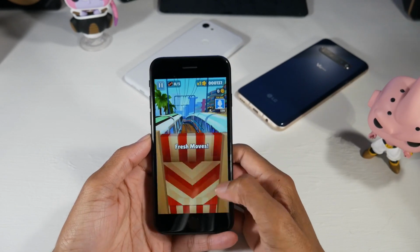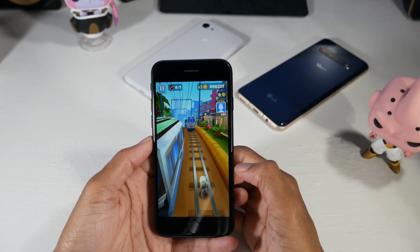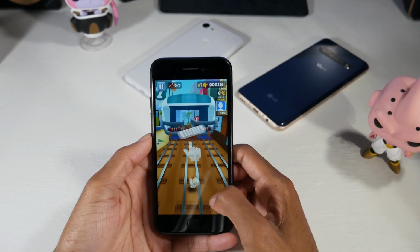You have stereo speakers which sound pretty solid. No headphone jack, so do note that, of course. And NFC is on board with Apple Pay, of course. The fingerprint scanner is on the front with Touch ID. It works really well these days, especially with the whole mask thing.